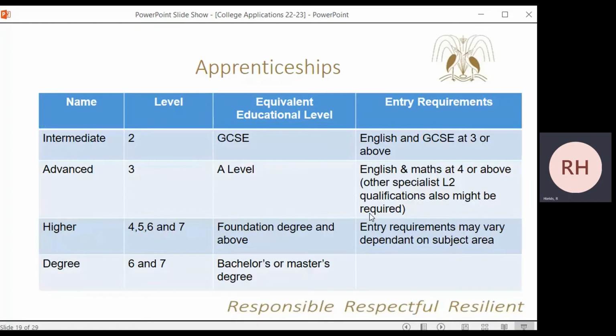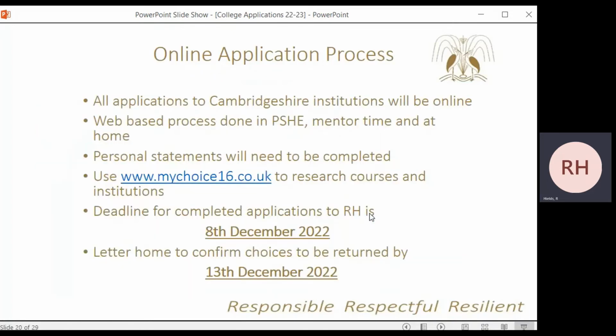Just because you go off and do an apprenticeship doesn't mean other routes are cut off to you. Also, if you go off and do A-levels or a vocational course, it doesn't mean that you can't go off and do an apprenticeship at a later date. What we would recommend, though, is that anybody who's applying for an apprenticeship does also apply for a college course as a backup, just in case there ends up being any problems with the apprenticeship placement. If you want more information about apprenticeships, please do come and see me or drop me an email.